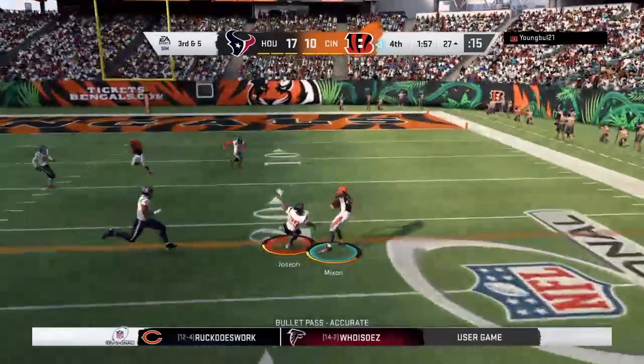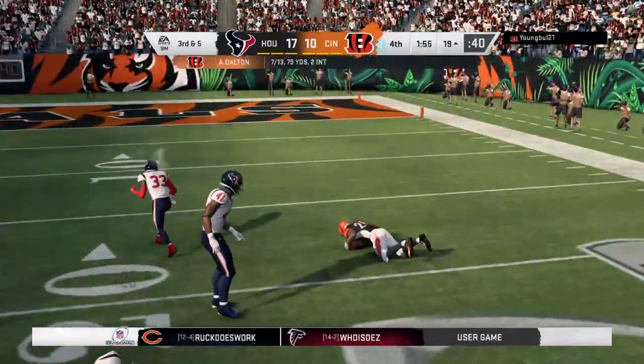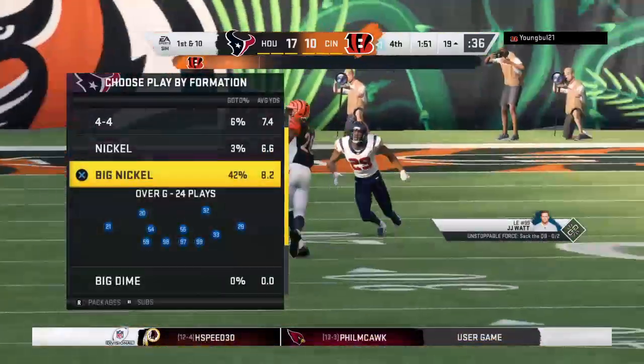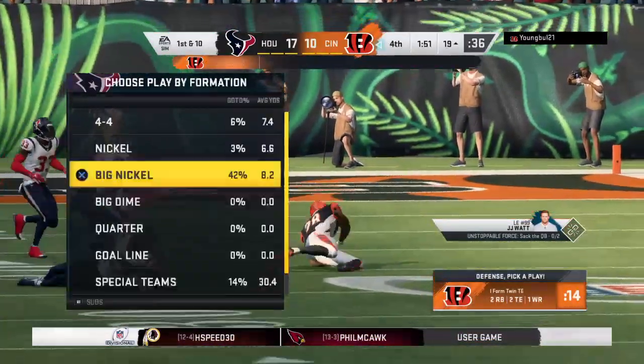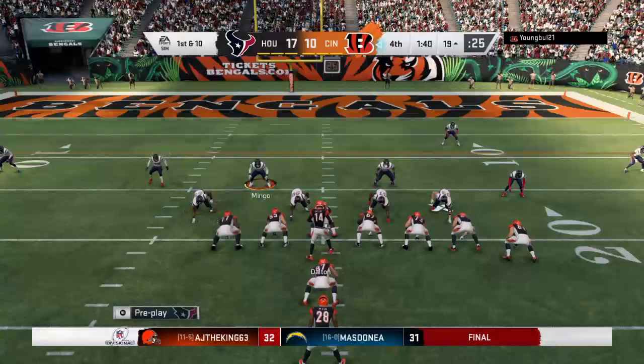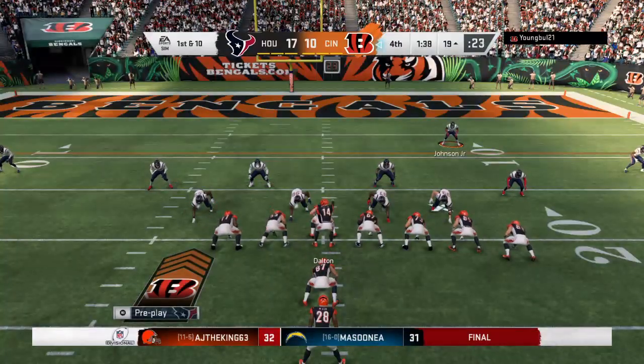Operating from the gun. Dalton. He gets this in the hands of Mixon. And he will have the first down across the 20 to the 19-yard line. An effective 7-yard third down conversion. The drive continues as they search for a tying touchdown.